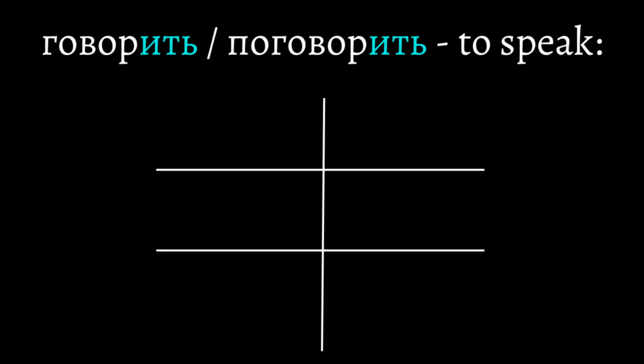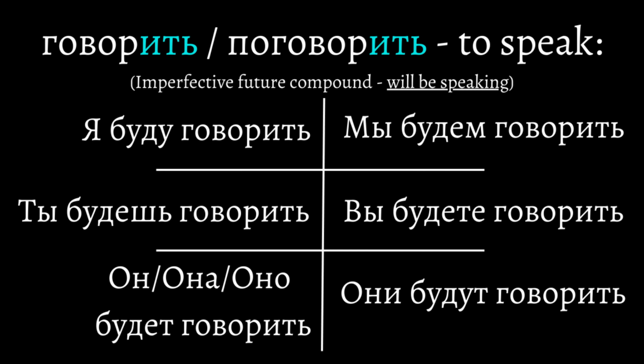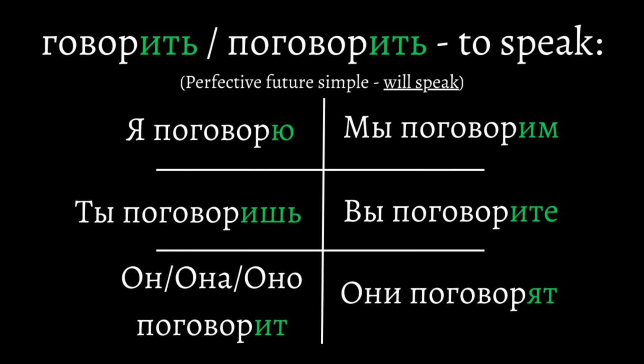Here we have говорить and поговорить. They mean to speak and they end in ить. In the imperfective future compound, the conjugations are я буду говорить, I will be speaking. Ты будешь говорить, you will be speaking, and so on. In the perfective future simple, we have поговорить, which is conjugated by taking the endings from the second conjugation pattern from the present. Luckily, поговорить is not affected by any spelling rules. Я поговорю, I will speak. Ты поговоришь, you will speak, and so on.